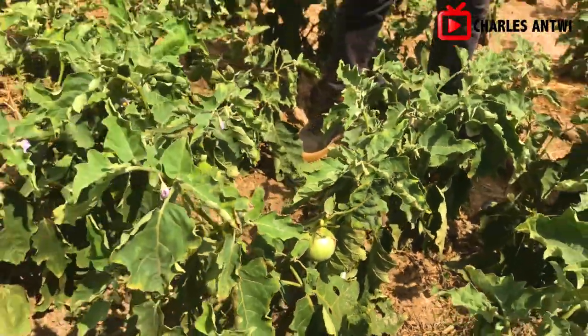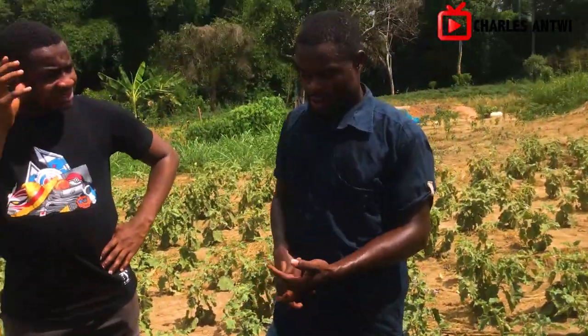So now, do you know the name for it? We have the aubergine. That's the name they normally call it, aubergine. In South Africa, they call it aubergine. But in Ghana, they call it white type. White type, that's what they normally call it, to identify these ones.